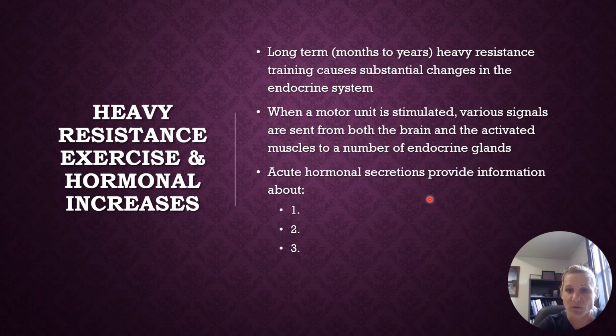So acute hormonal secretions provide us with information about the amount and type of stress, number one. Number two, the metabolic needs of the exercise, right? So do I need 300 calories? Do I need 600 calories? Do I need carbs? Do I need fats? What am I going to be using? And then also, what metabolic changes need to be made? Do I need to get more sugar out of storage? Do I need to get more fats out of storage?